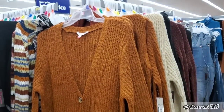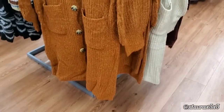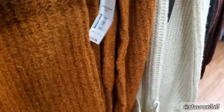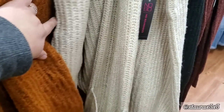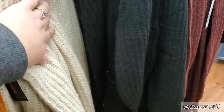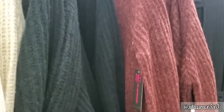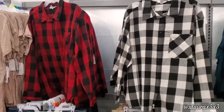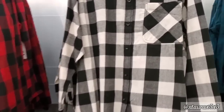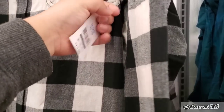They do have these cardigans for $16.96. They are pretty long, button down, two pockets. They also come in like an oatmeal color and in black. These are by No Boundaries, if you are wondering. Here are some new flannel tops by Time and True. These are priced at $13.98. They do have a front pocket.